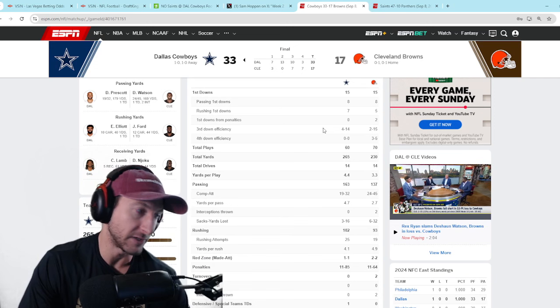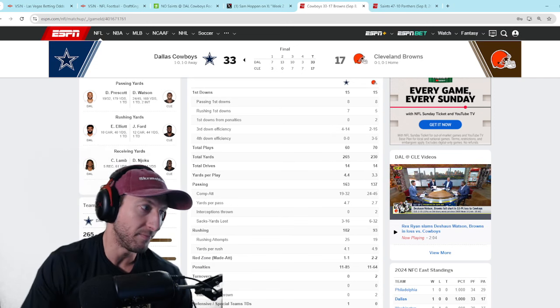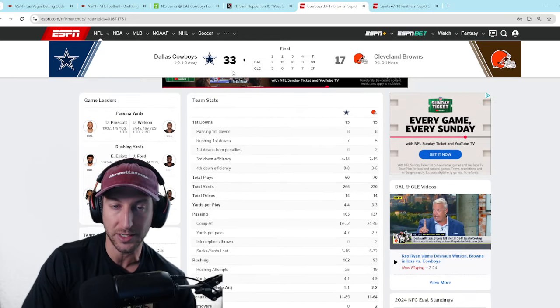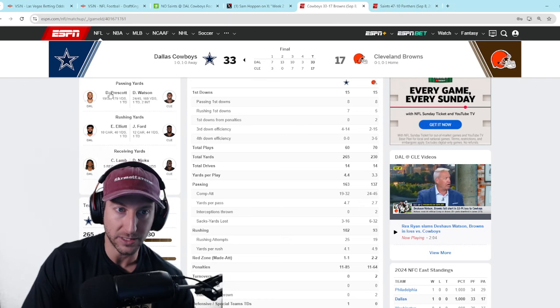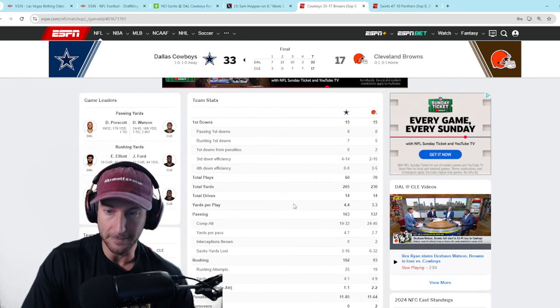That's very small. Very small. That's a very minimal thing there. But overall, I would say maybe a slightly exaggerated win, but still a deserved win. Obviously, Dak Prescott was not great. 19 for 32, 179 yards, touchdown.